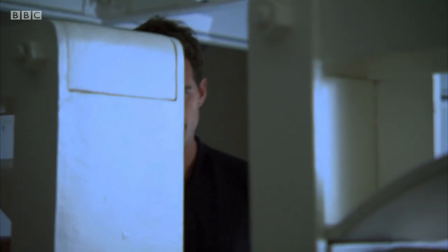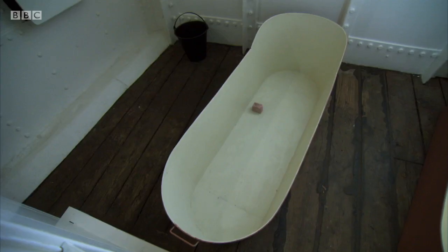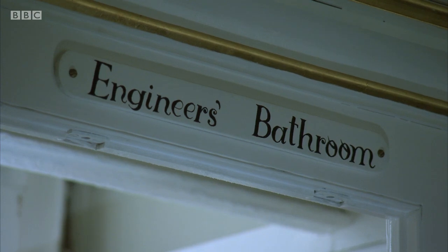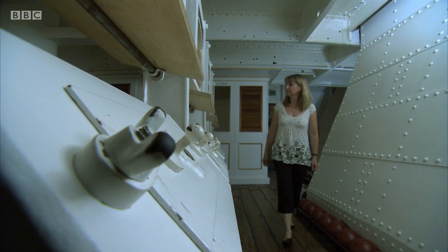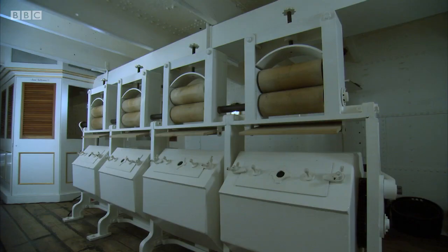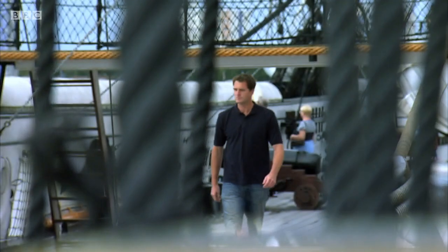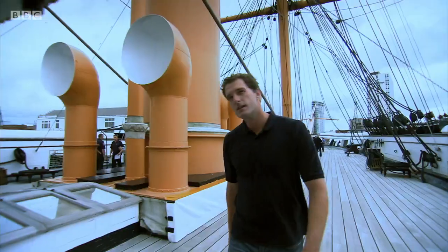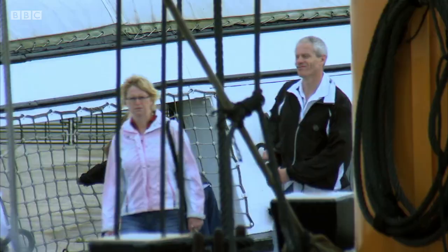Not just the weapons, but the state-of-the-art domestic touches. Bathing was a rare event for many Victorians, but the Warrior had private bathroom facilities. And ladies were astonished by the first ever on-board washing machines. The Admiralty had pulled out all the stops to show the Navy in the best possible light. It reassured the public that Britain still ruled the waves.